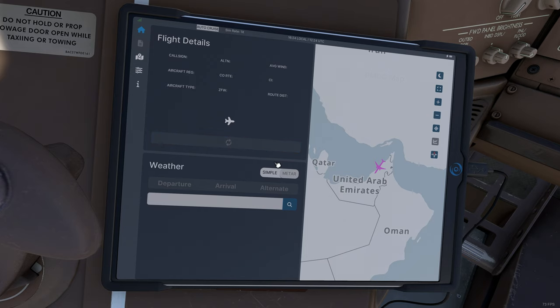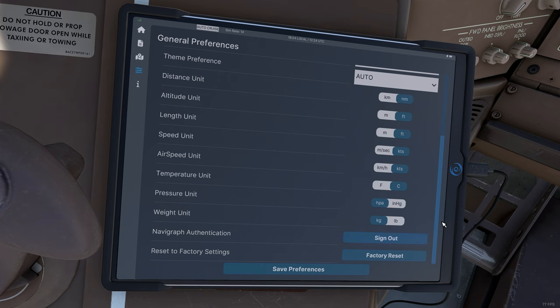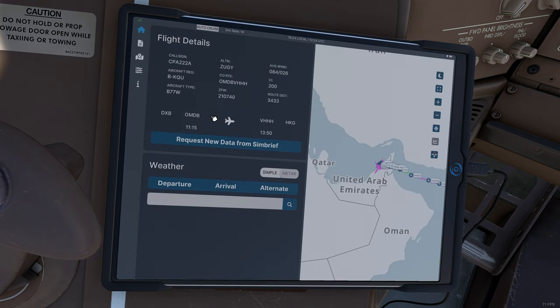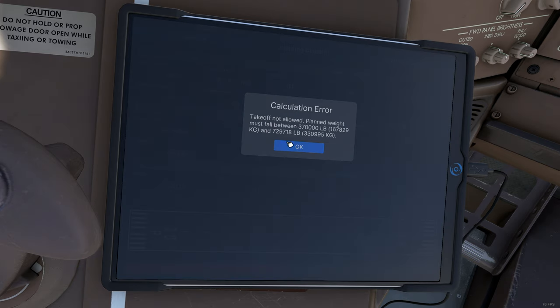We'll now do the EFB data, request data from SimBrief. I always forget to do one thing because it's not synced, unfortunately. That's fine, okay. We'll double check. That's the correct flight performance tool, again just calculating our maximum allowable takeoff weight for today's conditions. And today our maximum takeoff weight is 330,995, so 331,000 kilograms. Expected to be at 288, so that's checked.